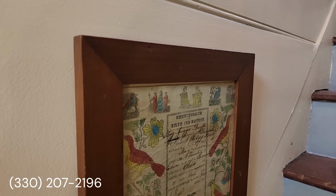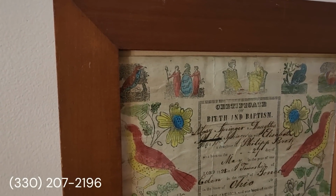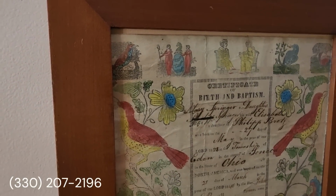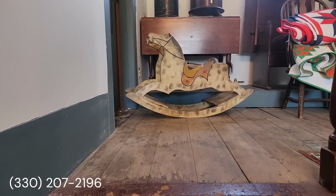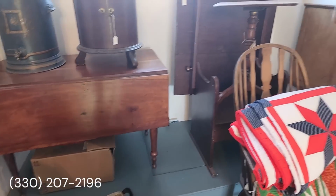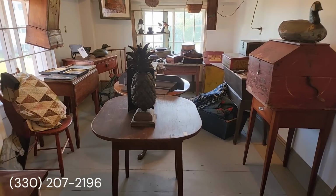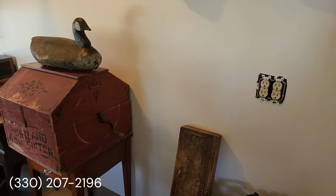Here's a Fraktur, certificate of birth and baptism. Mosey or Mossy Springer, a daughter. Springer, Elizabeth, B-R-E-T-Z. Oh, wouldn't it be wonderful? I would love to come across something that was a family, our own family name. That would be such a treat. So when I see those, I try to say the names in case it might be one of our viewers.